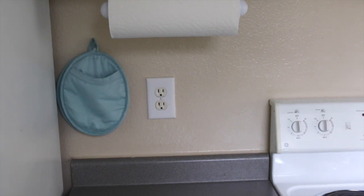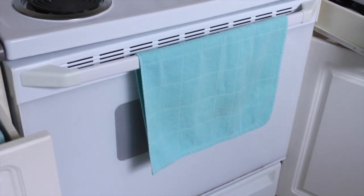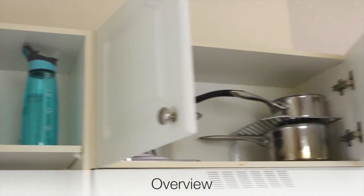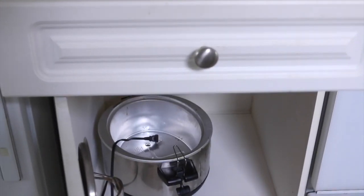So here I have my blue pot holders, which I should have put on a clear hook, but funny enough, that's actually a real nail. And then over here I have more blue, because that's my personal favorite color. I just want to give you one last overview before I close all of the drawers, but this is how I organize my minimalist kitchen. And I really could stand to pare down by about half, but I do like to cook a lot.